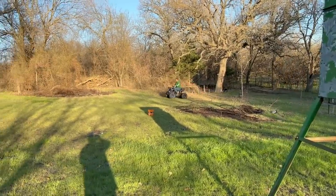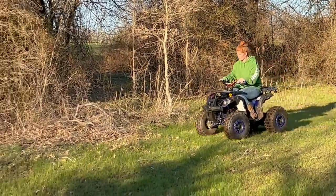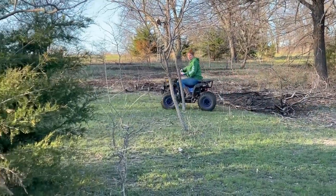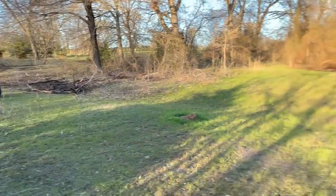Somebody's trying to sneak up on us. My feet are too loud. She's riding on the outsides because we don't want to tear the ground up. I'm trying to stay out of the water. Yeah, or the mud.